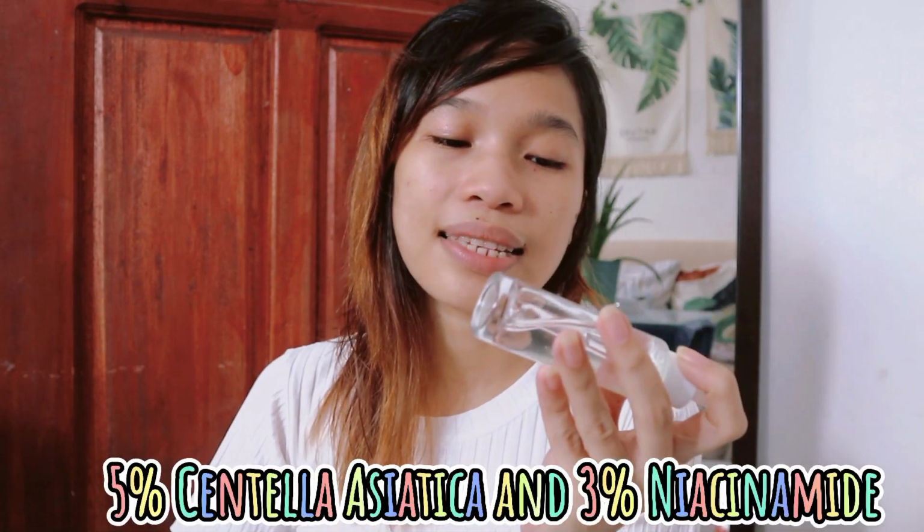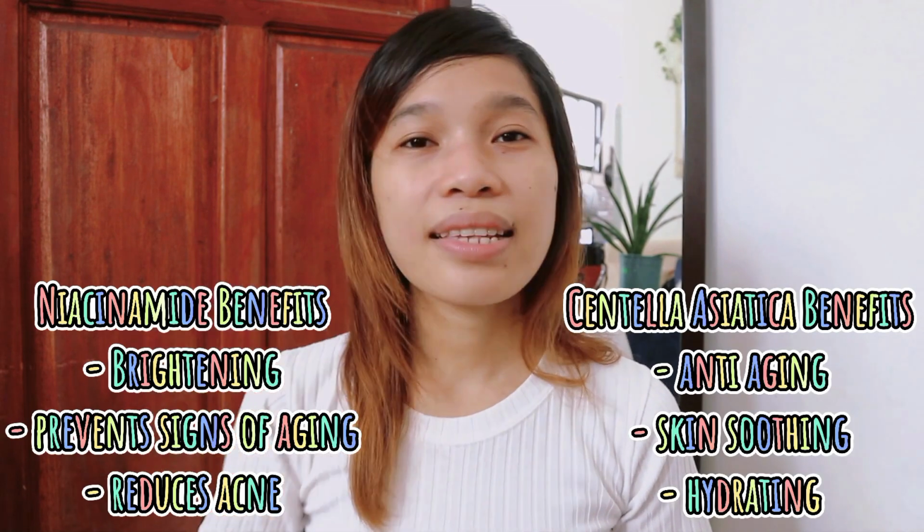Basic 101 Heal Serum is for all skin types, and it says here that it has 5% Centella Asiatica and 3% Niacinamide. So, ilalagay ko na lang sa screen yung benefits ng Niacinamide and Centella Asiatica, but we all know that these two main ingredients are very popular sa mga skincare brands, especially sa mga Korean skincare products. So, very, very popular itong dalawang ingredients na to. And also, the formula of this product is very, very safe. Paraben-free, UV allergen-free, sulfate-free, fungal acne, alcohol-free, and silicone-free. So, safe nung mga ginamit nilang ingredients for this serum.